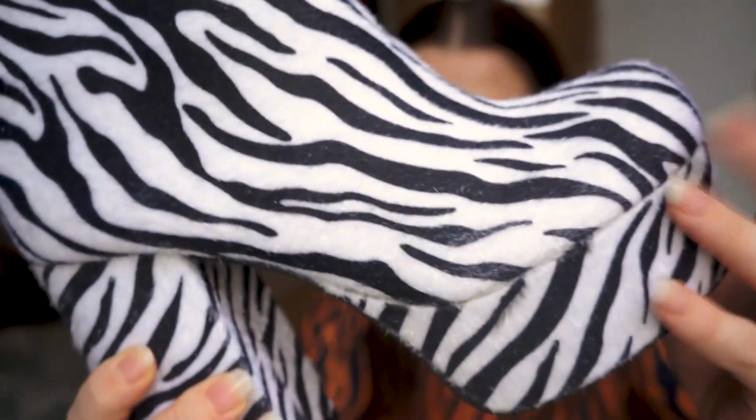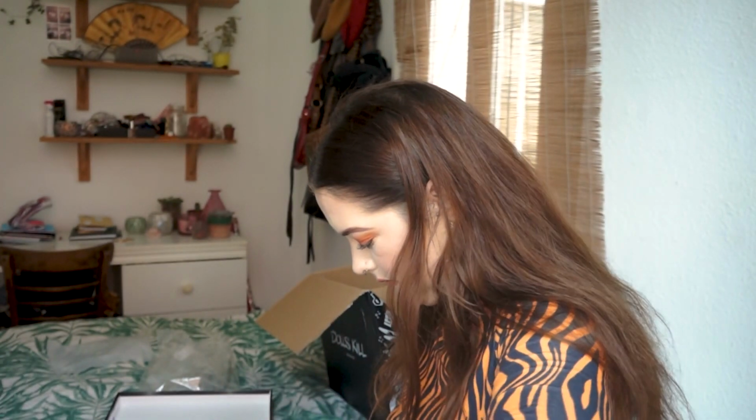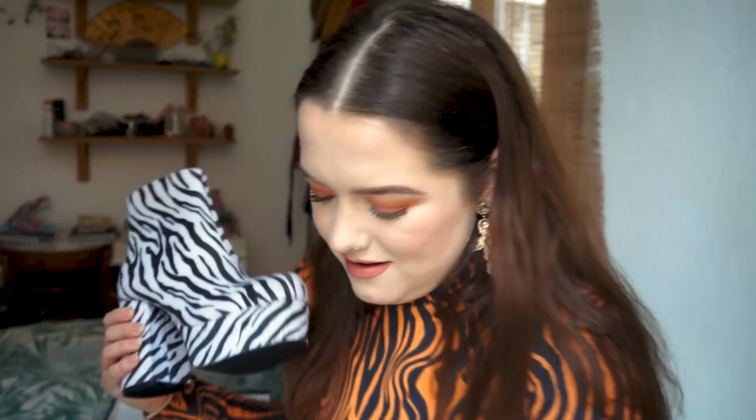So these are a faux fur, like faux hair material. They have a nice chunky platform, a nice chunky heel, so they're gonna be okay to walk in. Like, you're not gonna die in these. I mean, this is just from first impression. The zip's a bit stiff, I'm not gonna lie. Oh, why is that doing that? Maybe it's just brand new, so it just needs a bit of going.